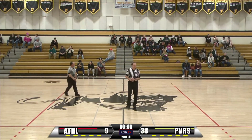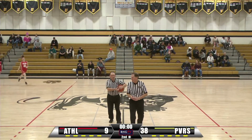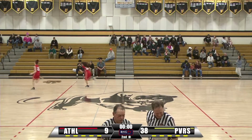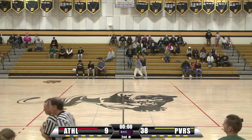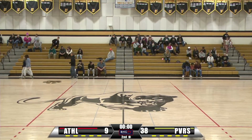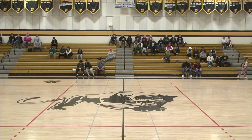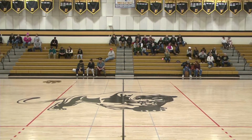Pioneer with a dangerous lead, 38-9 going into the half. Pioneer doing an amazing job of both offense and defense. All the defensive recoveries, steals, and rebounds Pioneer has made, they've been doing a great job of turning those turnovers into points. And we will see what comes up in the third quarter. But for now, we're going to take a short break. When we come back, more of this girls varsity basketball action right here on BNC TV.